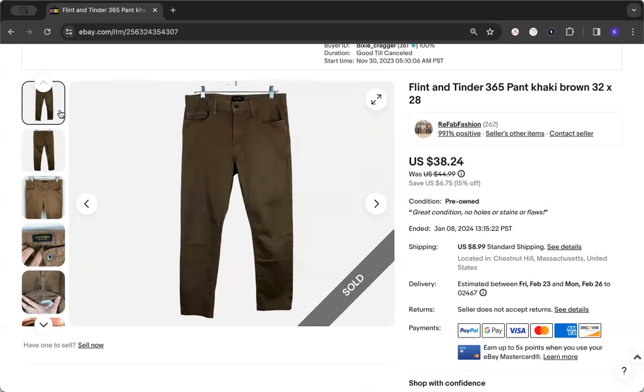The downside here is a lot of these I was making aggressive offers and running sales. So not all of these are ones I would try to pick up or sell again. But certainly some of these brands that took less time to sell, like that Ann Taylor cream wool coat, the Flint and Tinder pants, the Brooks Brothers size 14 pants in women's. Those were all really great items that sold in just a month or two.